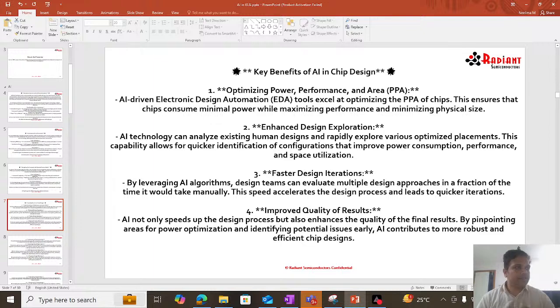Faster design iterations. Because if we have to reduce the time to market window, then we need to come up with enhanced design exploration, which means we need to have a proper recipe which will help us to meet our PPA targets. Similarly, we need to reduce our design iterations. And then improved quality of results, right? I mean, we have to improve our QoR. It can be related to power or it can be related to performance, timing, right? Any of the metrics we have in order to close our chip. We have to improve the QoR in the shortest time span possible.